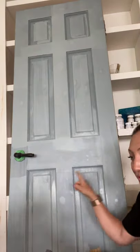Now, if I wanted to not have the knots show through down the road, I would have spot primed those with a shellac-based primer. Otherwise, I don't mind the knots coming through, so I didn't have to do any prep at all. It wasn't dirty. There's no dirt on it. I painted two coats, and we're done.